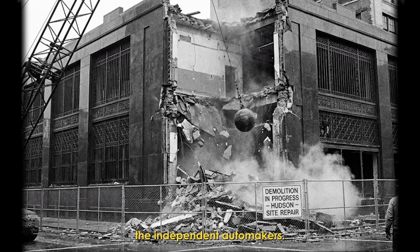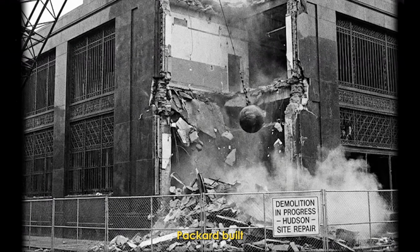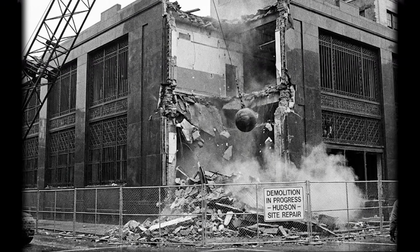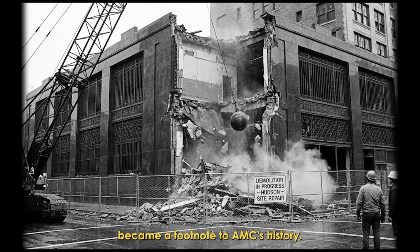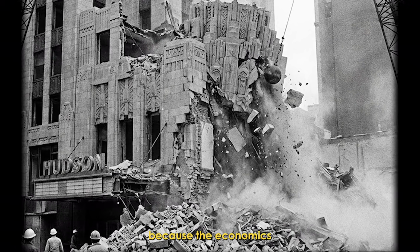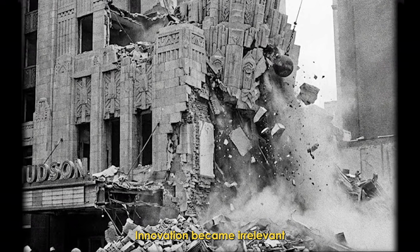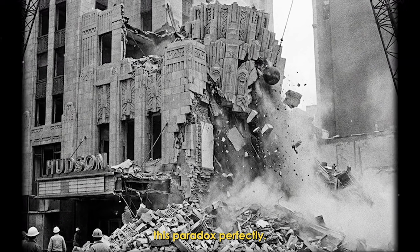This pattern repeated across the independent automakers. Studebaker built solid, well-designed cars. They failed. Packard built America's finest luxury automobiles. They failed. Nash introduced innovations like unit body construction and reclining seats. They survived only by absorbing Hudson and eventually became a footnote to AMC's history. The independents weren't failing because they built bad products. They were failing because the economics of automobile manufacturing in the post-war era required scale that only the big three could achieve. Innovation became irrelevant when the cost structure made survival impossible. Hudson's racing victories showcased this paradox perfectly.